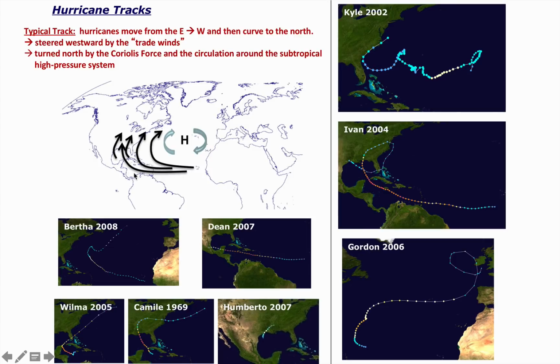Now I put on here a bunch of pictures of different hurricanes with the dividing line. Check it out. What I've got over here, I've got Bertha. This is Bertha's track. Bertha basically started like this. Very typical track. You can see the typical nature of it going just like this. We've got Dean. Dean was very typical, but Dean just made landfall before it ever got a chance to turn back to the north. Wilma started in the Caribbean.